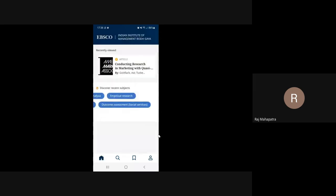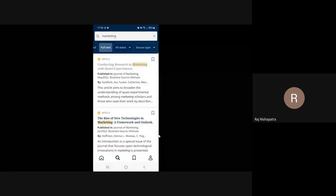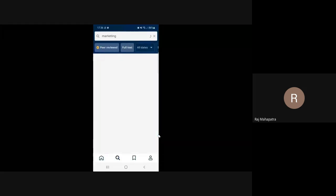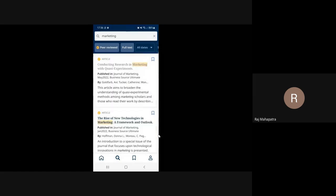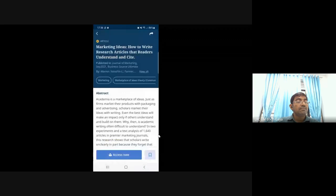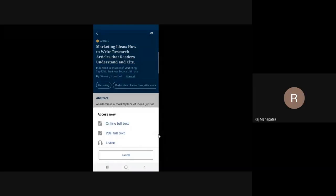And other filters are like you can select date wise, past 5 years, past 10 years, and whether you want to select only the peer reviewed sources. You can find all the articles from the peer reviewed sources. And if you want to view it, you can also go through any audio files, click on the listen tool, then automatically it will load the audio file for you. You can listen to these articles based on your free time.